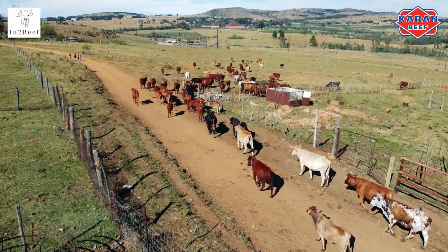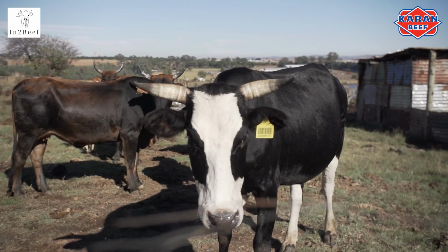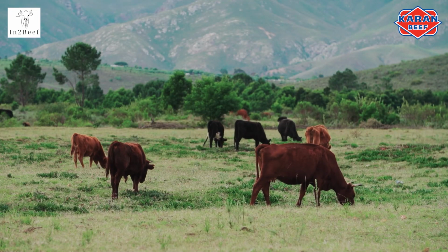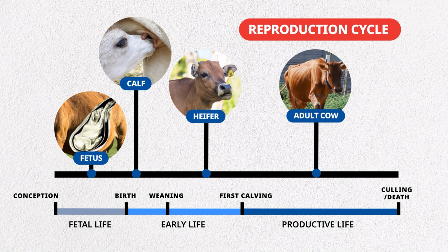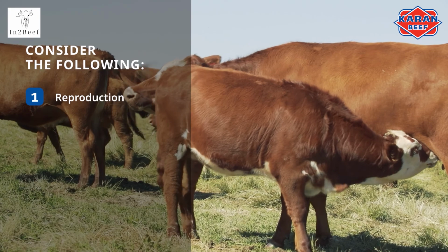Culling decisions often play a vital role in the management of a beef herd and are important for both animal well-being and farm profitability. To ensure a stronger herd, it would be wise to consider the following when setting up a culling strategy. Firstly, reproduction. Reproductive efficiency is one of the key factors of farm profitability. Often cows and heifers eat feed without providing an income by producing calves.